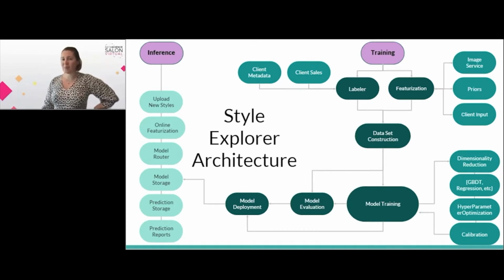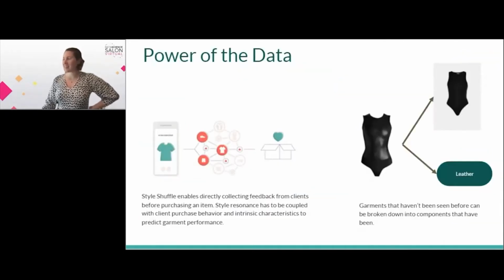Now, why did this work? It comes down to two key competitive advantages.